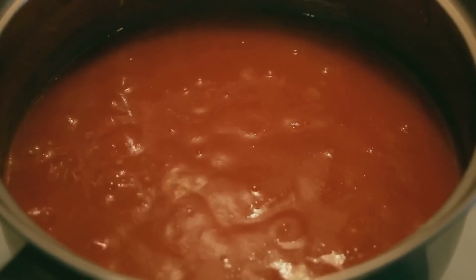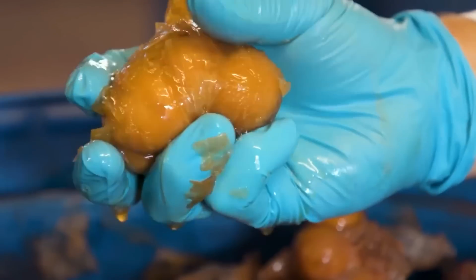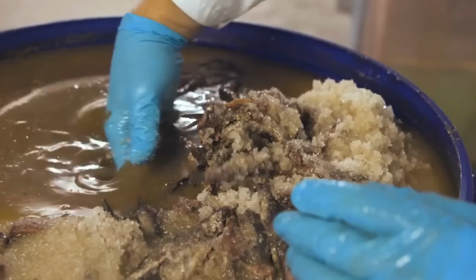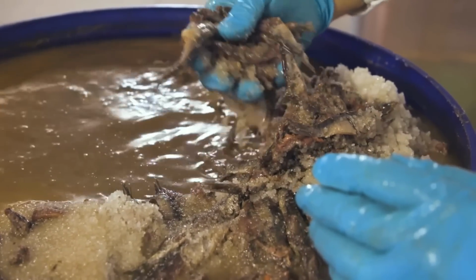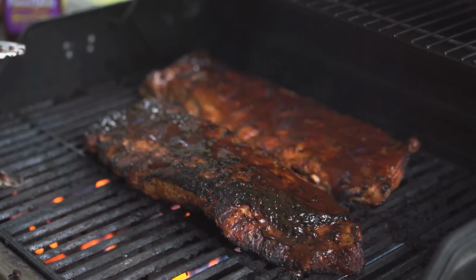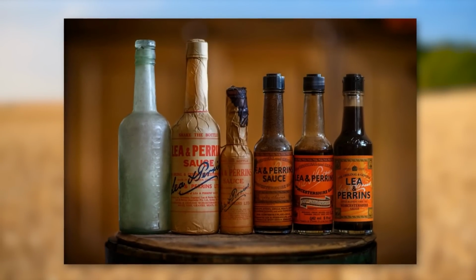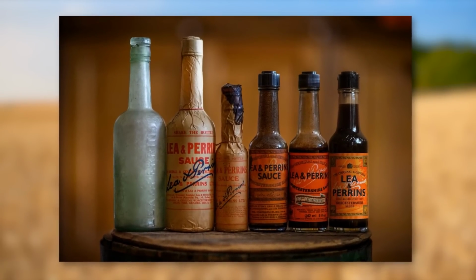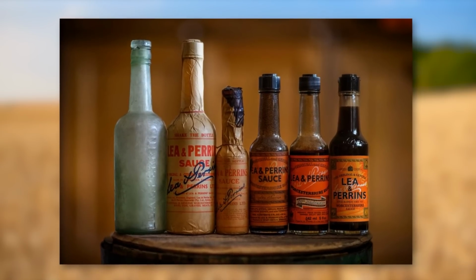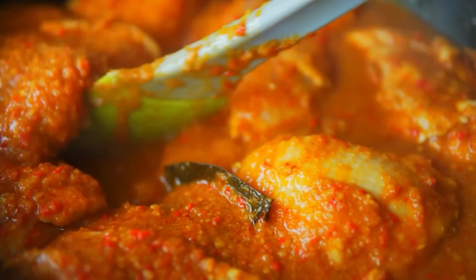Before we wrap up, here are some fun facts about Worcestershire sauce that'll impress your friends at dinner parties. Number 1, Worcestershire sauce is fermented for so long, it's technically shelf stable even after opening. But refrigeration keeps it tasting fresher. Number 2, it's a secret ingredient in many famous recipes, from Caesar salad dressing to barbecue sauce. Number 3, Lea and Perrins, the original creators, still use the same recipe from 1837. Talk about a classic.